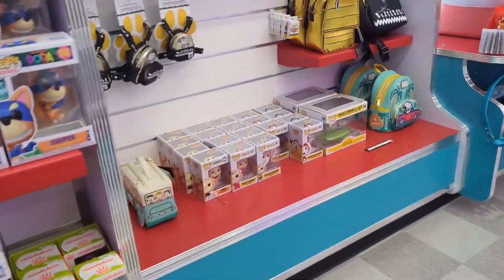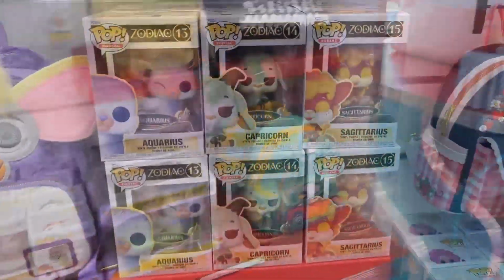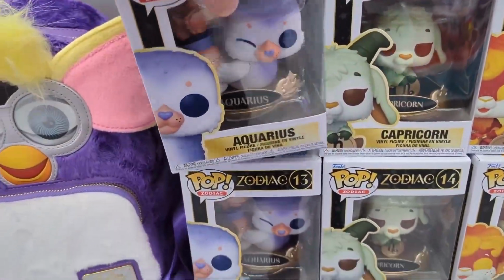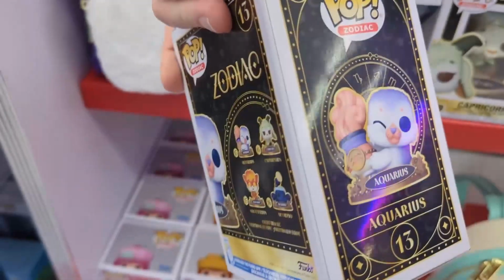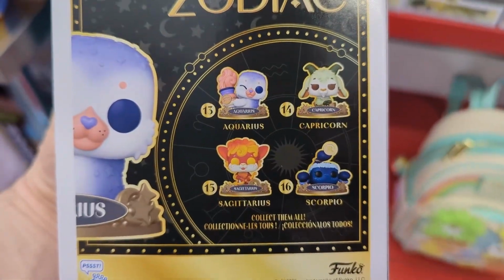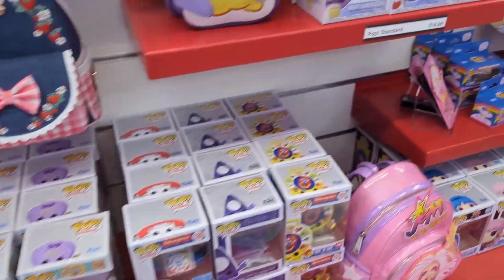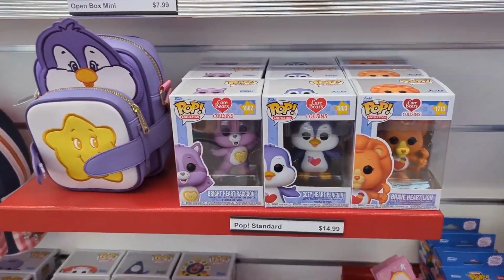They even have Peanuts pops, which I don't know if I've seen a lot of those before. But these Zodiac pops, they remind me of the pop monsters from the Wetmore Forest. But they only have 4 right now. They don't have a Leo, and I was bummed. I was like, oh, that would be so cool to get that on my birthday.